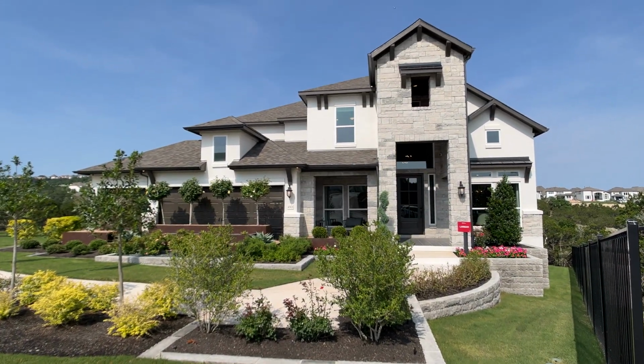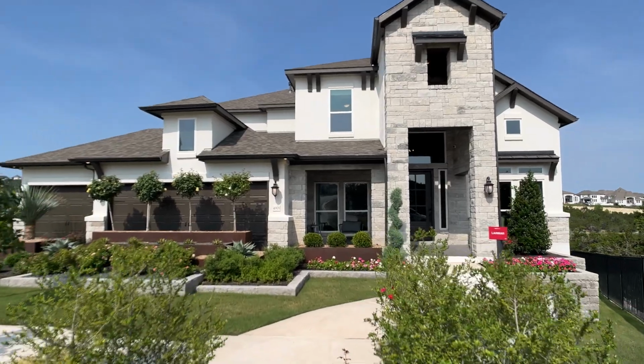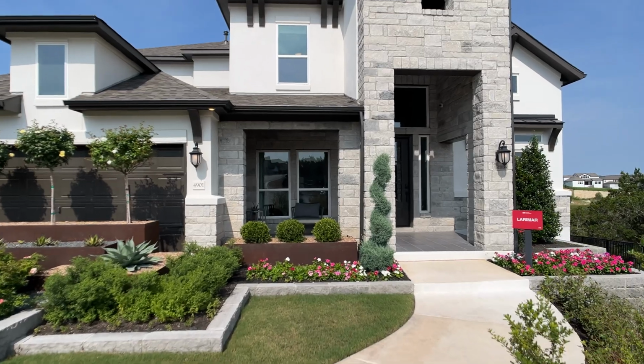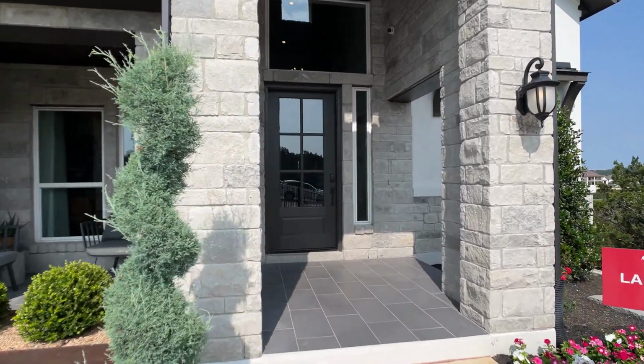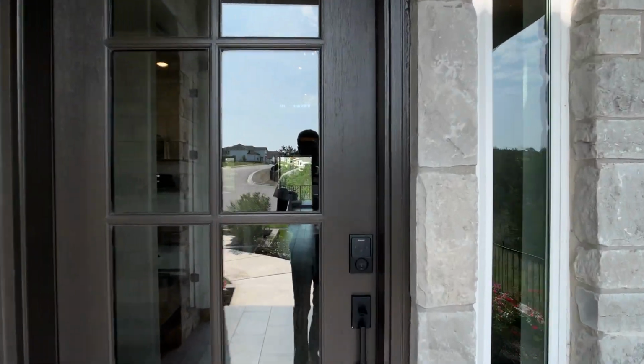Hi everyone, in today's tour, we are in this beautiful community right in the heart of the Texas Hill Country. North of Austin in Leander, this is the community of Travisso. We are super close to Lake Travis, we're close to Lago Vista. There's so much going on in this area.